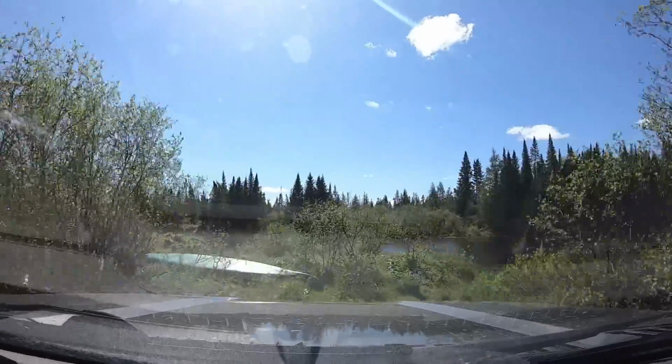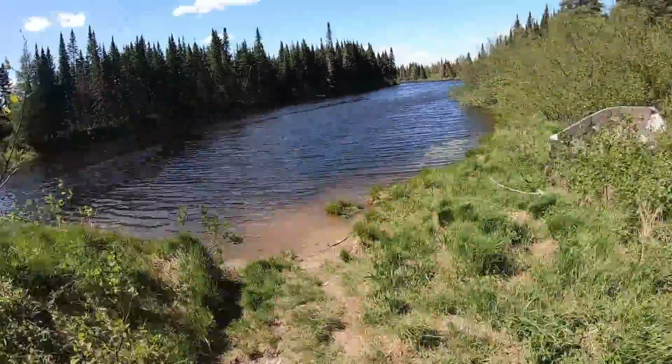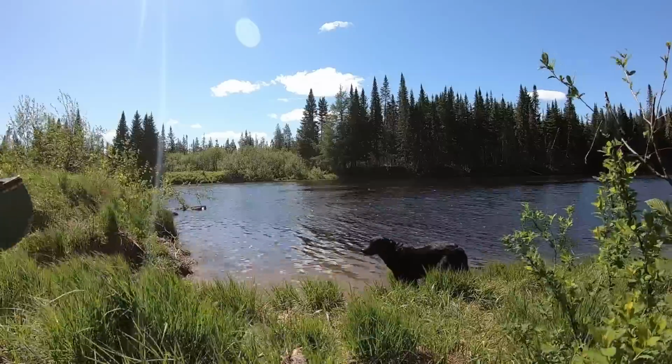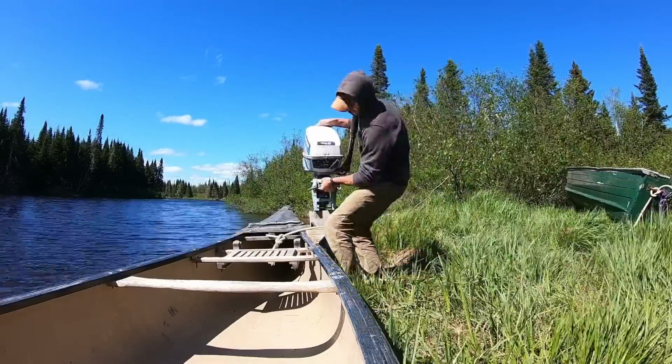This old road leads to the river about 3 miles downstream from the cabin. This is where I had the canoe stashed. It's an old town, 20-foot Tripper XL made of Royalex. I used it to haul in all the materials to the cabin, as there was no road access. I didn't paddle it though. I used a 7.5 horsepower Evinrude 2-stroke outboard.